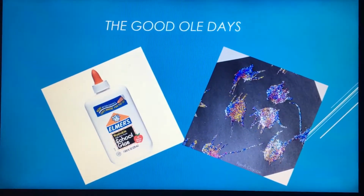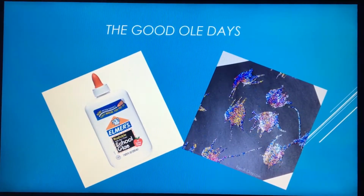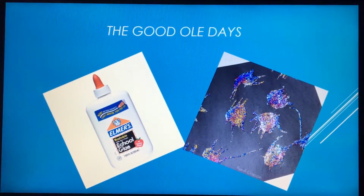From a young age, everyone has experienced the joy of adhesives. Growing up, you have most likely applied Elmer's glue to a piece of paper and sprinkled sparkles all over it. This is an example of an adhesive at a young age that people don't realize.